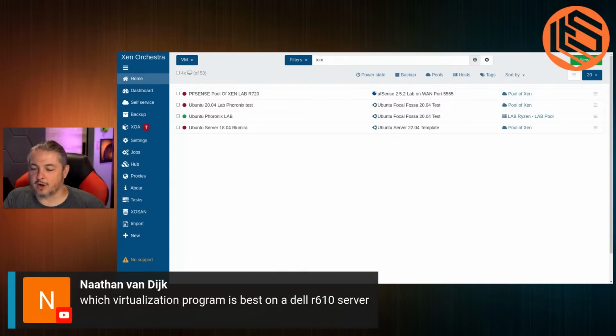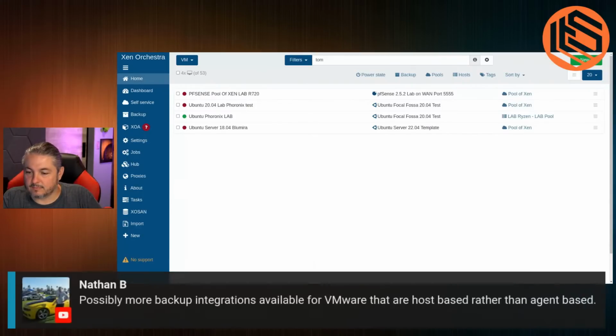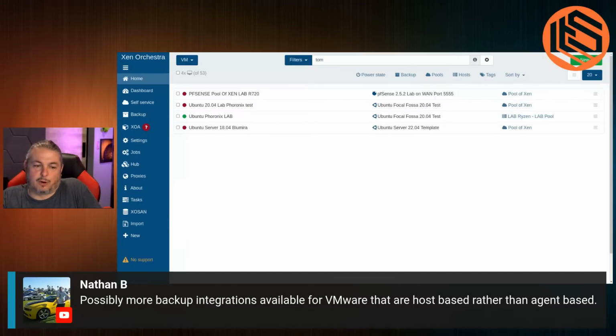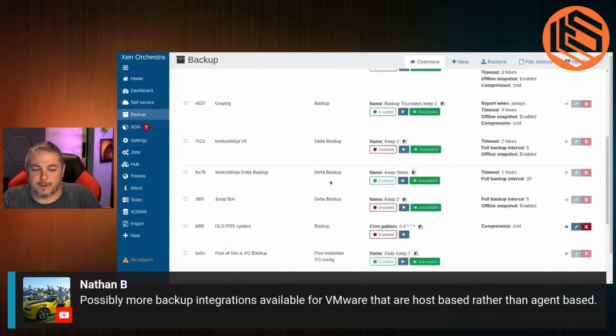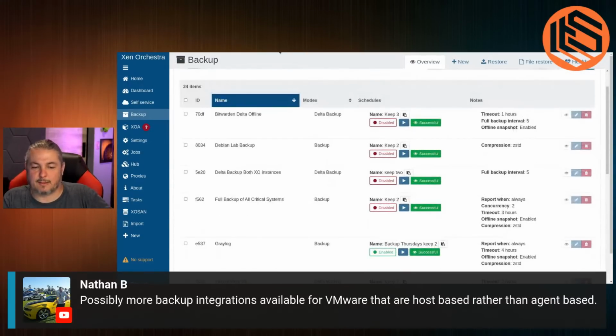What's good for an R610? I would say I like XCP-ng. Possibly more backup integrations are available. Well, sure, but I also like the fact that I can not rely on third-party backups, because the backup integration is completely built into XCP-ng. So I have no third-party reliance for my XCP-ng servers for backups. It's just not necessary.